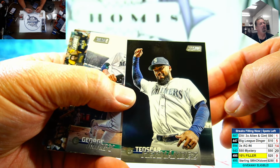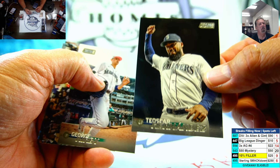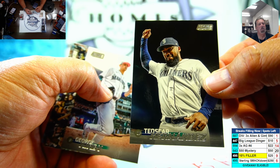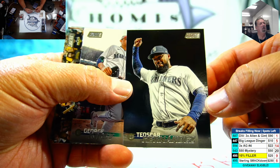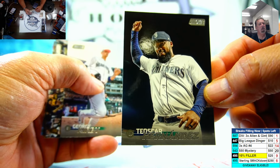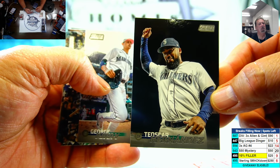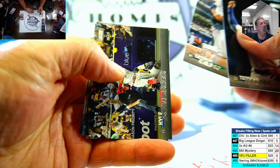That Teoscar is not an image variation, is it? Is that an image variation? Any of you Stadium Club wizards? No? Okay, thank you.